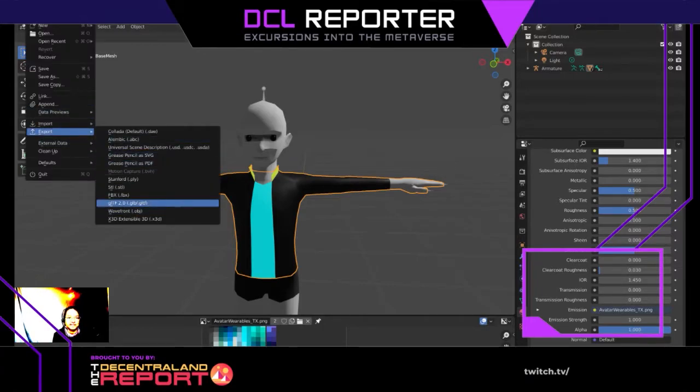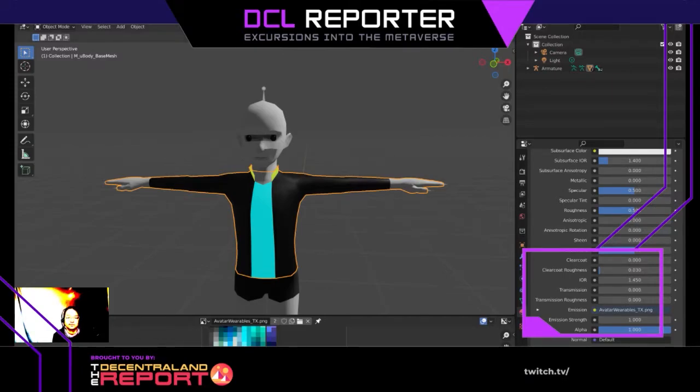Export a GLB. I'm going to save it. Let's create a new folder, and call it stream, export, and call this test. Okay. Let's save this puppy. As you can tell, I'm really bad at naming things. It'll go into stream, test. I'm going to save the Blender file because chances are it might crash by the time we come back.